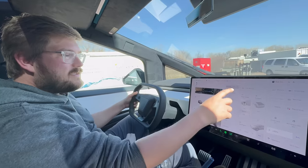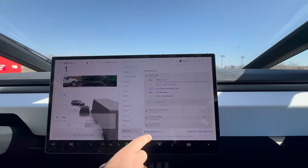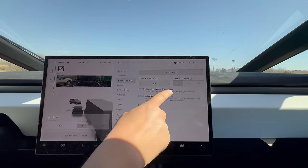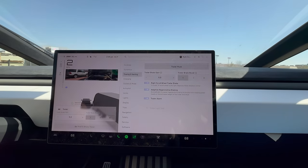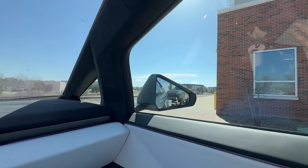If I pull up the towing and hauling menu here, just briefly. Also, there's a new menu, Bluetooth. Didn't know that was a thing. Towing and hauling. We are in trailer mode. Tesla recommends a brake boost of 1. I probably will play around with that throughout this test. And I have adaptive regenerative braking on.